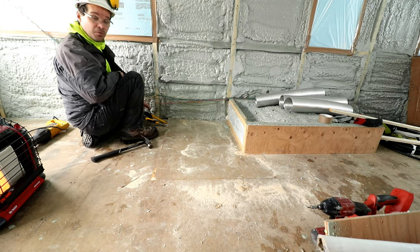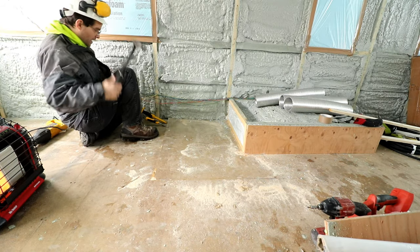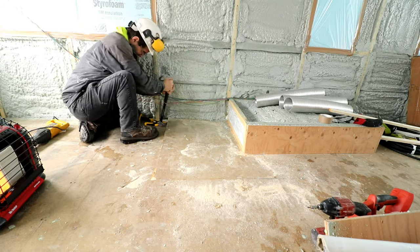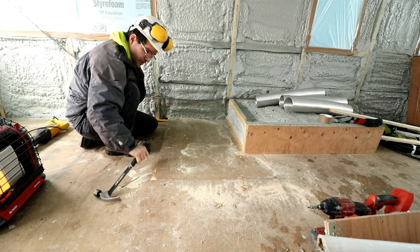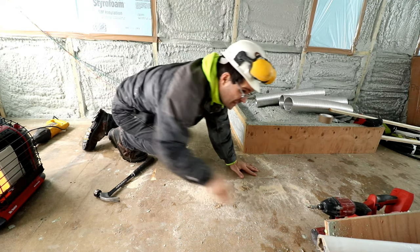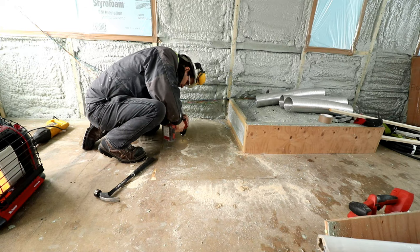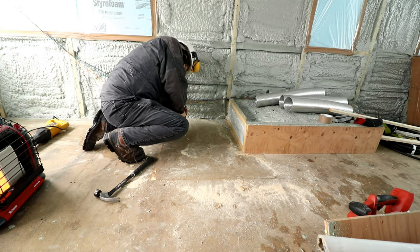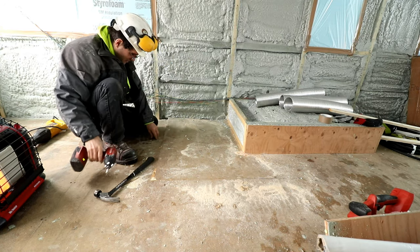I need an actual crowbar, something to pry, a lock, or a hammer. Oh no! There was a joint right here with screws. I'm lifting up the entire stud. Crap, crap, crap. That's why I was having so much trouble.